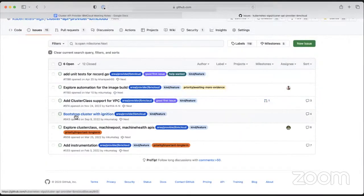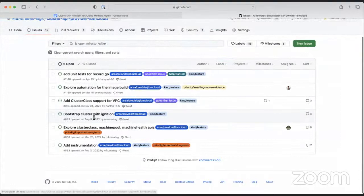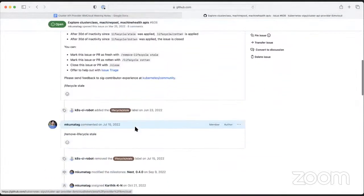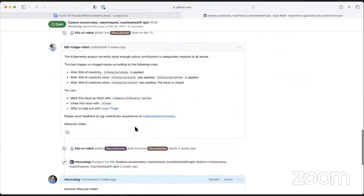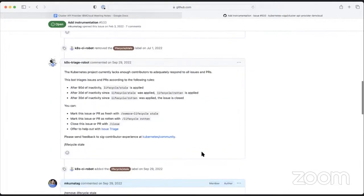Bootstrap cluster with ignition. This will take some time. For this we need Fedora OS and whatnot for testing, and some of this stuff still doesn't have Fedora OS. Latest builds will wait. And cluster class, machine pool, machine health. Yeah, that is interrelated to another issue, the VPC cluster class. Okay, we're good. And our instrumentation, I think this requires some more digging, so we'll look at it later.